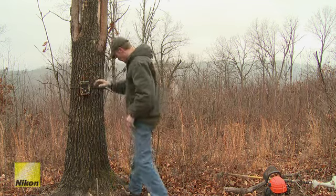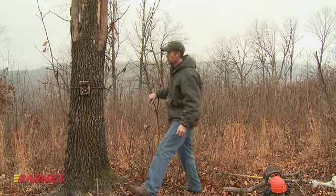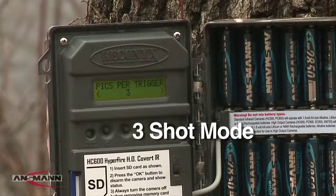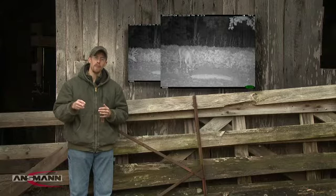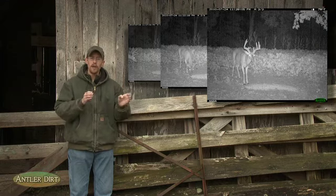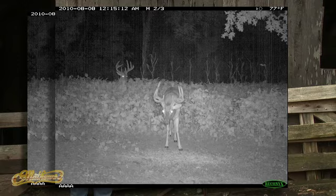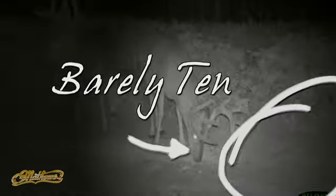When placing the camera on the tree, I like to have it about 3.5 feet or so up on the tree, so I'm about at the eye level of the deer I'm trying to capture an image from. The camera setting I like to focus on when I'm setting up my camera is in particular 3-shot mode. I like to have it when the deer walks into the frame that we get 3 pictures of them. In the 3-shot mode, I like to have about a 10-second delay between each picture, so that I take a picture, the deer moves his head a little bit, I take another picture 10 seconds later, they move it again, and 10 seconds later, they move it again. So I have that diversity of pictures so I can really identify that particular deer.